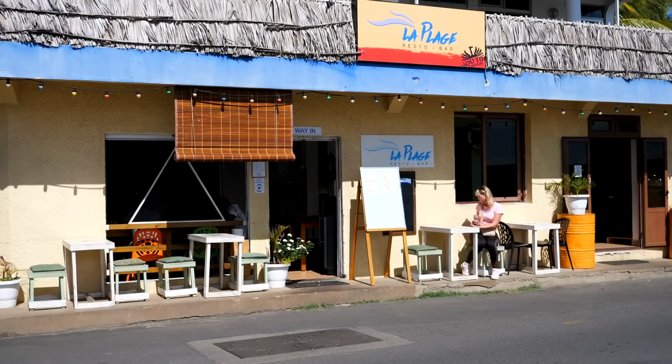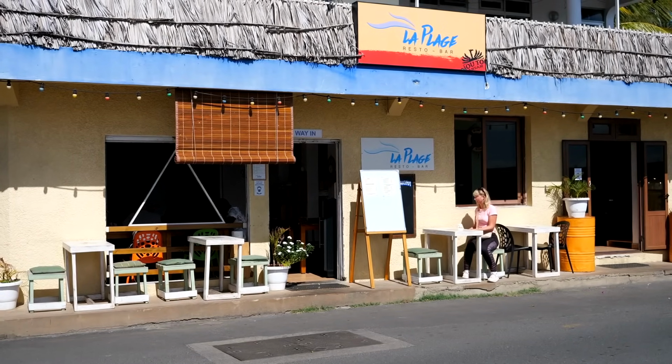But we've driven down to English Bay, where actually we stayed for our first few nights on the island, and we've come to La Plage Resto for our last lunch in Rodrigues, and we're starting with some crispy chicken. It's not necessarily traditional, but every restaurant does crispy chicken. It's like Rodrigues' answer to KFC, and then we have like a traditional curry for a main.